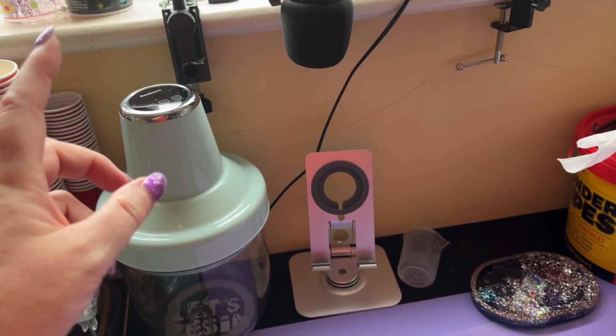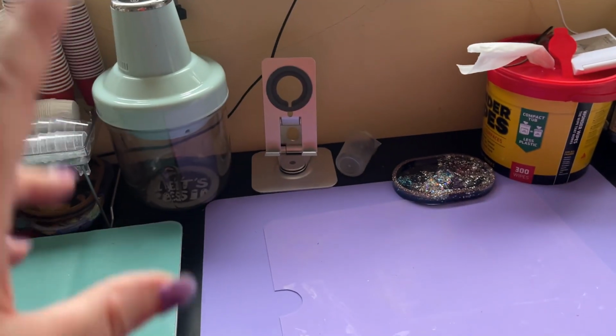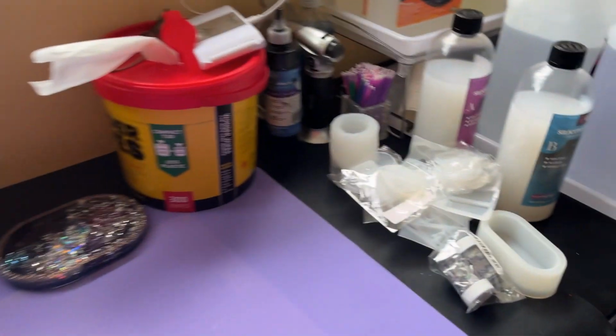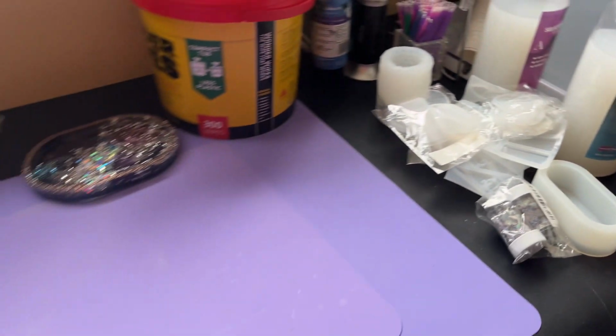So I'll do a review of that soon, and I've got a few other bits and pieces, so I'll do some more product reviews, but importantly I'll get on with some more Christmas makes. And I've got some new moulds turned up. Look, there's a load there for us to have a play with. Yeah, lots coming up for you.